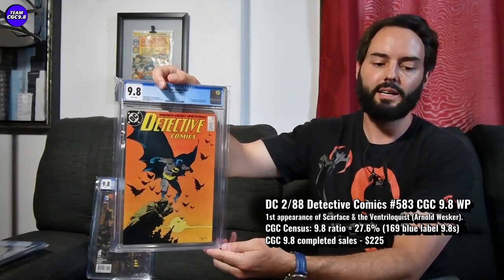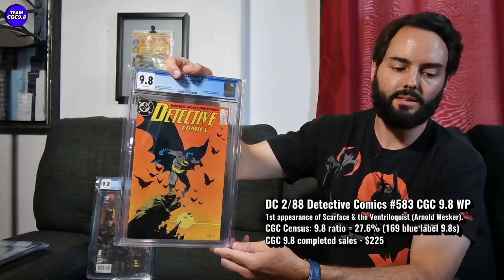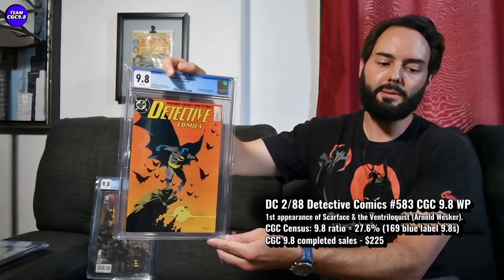But in the meantime, great cover, pretty great collector item. 169 9.8s in a blue label, a 10169, pretty great, 27.6% is the 9.8 ratio. And I think this one is right around $250 US, all US dollars, the prices we talk about. I think it's a pretty great deal, and I'm pretty sure I paid about $220 or something for mine, a little bit over 200. If this pops up on an auction, maybe you get it around the $200 level.